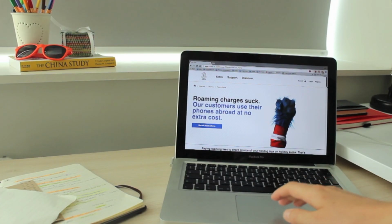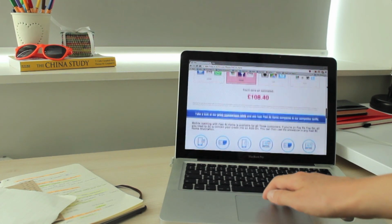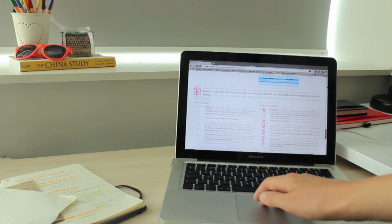Big life hack tip here, this is personally what I did, and it's to get a contract with 3. 3 offers a great scheme. If you have any contract with them, you can take part in their Feel at Home scheme, which just means that they have a huge list of countries, and when you're in these countries, you can use your phone as if you were at home. You can use your minutes to call friends and family, you can use 3G.